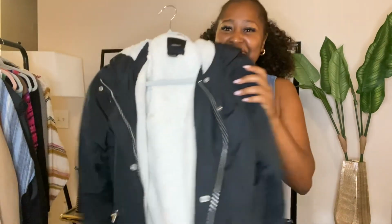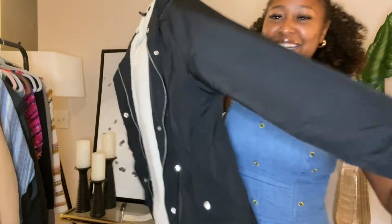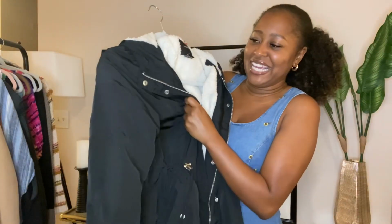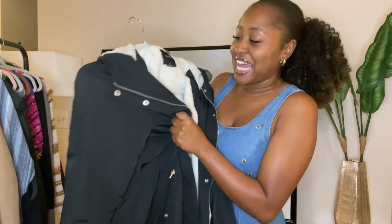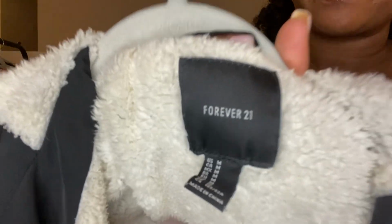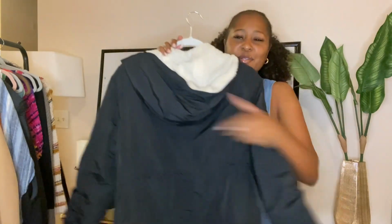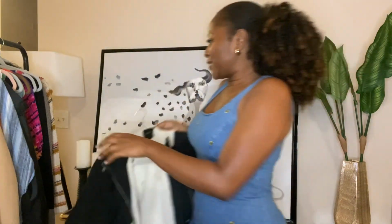So I got this Forever 21 jacket. It needs to be cleaned. It's Sherpa lined. You see the stains because I literally just got back from the bins. I wanted to show you guys. I was so excited. Forever 21. And it's just a cute little, I guess, is this considered a utility jacket? With a hood, great condition. Just got to clean up those stains.